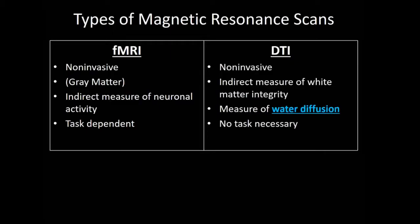So functional MRI measures the activity when you're asking someone to make a decision or to look at something or do something when they're in the scanner. And so that's what I mean when I say task dependent.